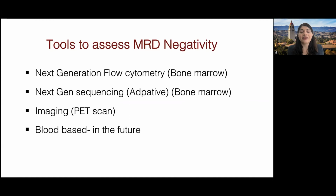This can include next generation flow cytometry testing, which requires a bone marrow sample. Next generation sequencing testing by clonoSEQ or other tests, which again requires a bone marrow sample. And so these are not possible to be done at multiple time points. We also do MRD testing based on PET scan results or other imaging results to see if there's any residual disease that's left over. But I think the future for these tests needs to be blood-based, so we can do them non-invasively and more frequently to monitor treatment outcomes.